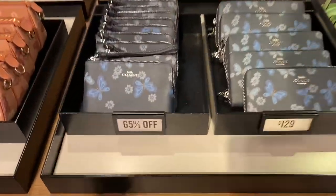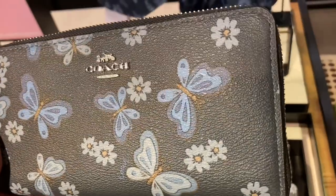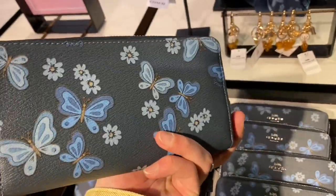And then just looking at some more of these small leather goods that are just laying around the store. The long zip around wallet. Butterfly print.